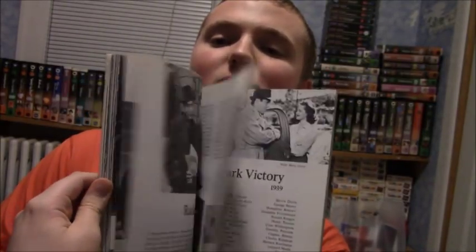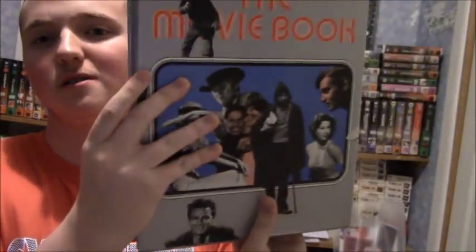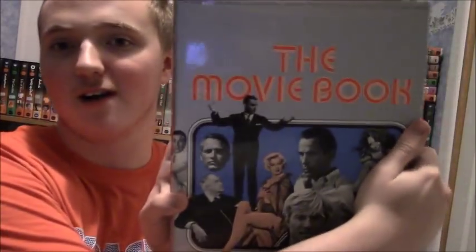I got Bogey, the Films of Humphrey Bogart. This talks about all of Humphrey Bogart's movies, as you can see. Very awesome. Something that definitely had to go in my collection. The Films of Anthony Quinn. So very cool, all about Anthony Quinn's movies. Now I got this one called The Movie Book. Very cool, this has all sorts of fun info and stuff. Very awesome.